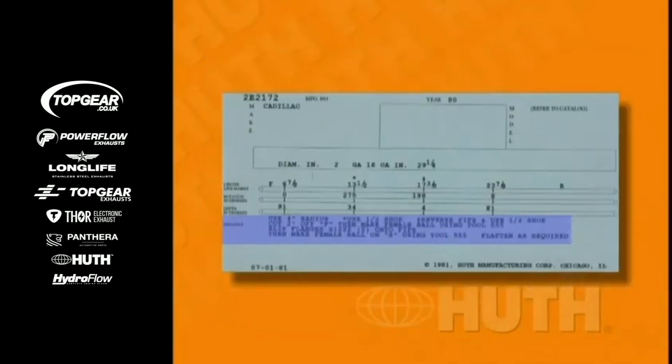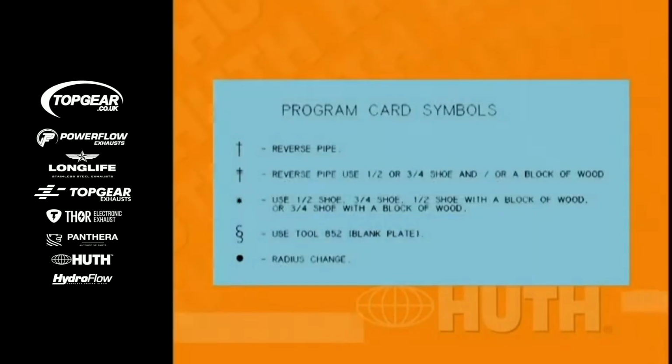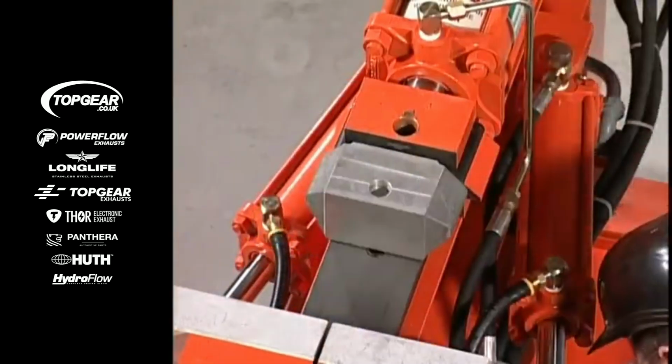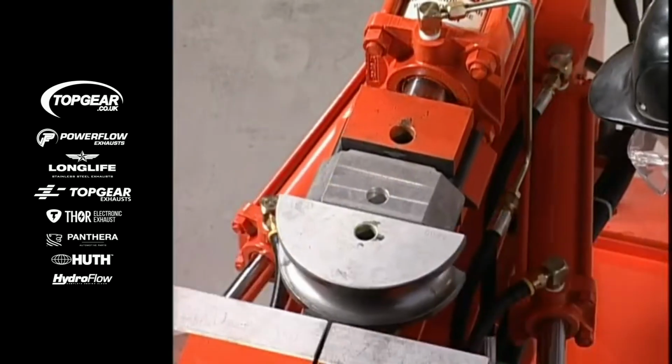It explains what size radius die is required, defines the symbols that may be located above the center line marks, and lists other information and tooling needed to bend and finish your pipe properly. Here's a list of some of the symbols you may encounter in the remarks area. Before we start bending with Huth's program cards, keep in mind that with some older Huth benders, the use of a pusher block is required when using 3-inch and 4-inch centerline radius dies.